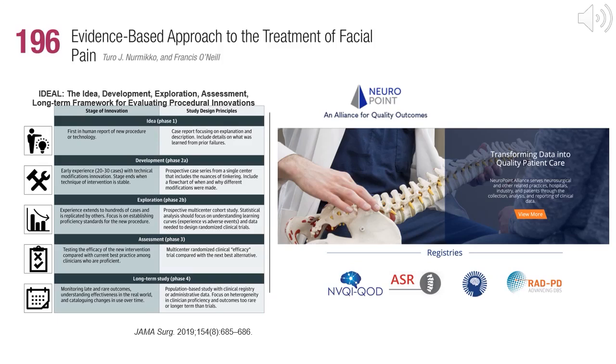Trials can be costly and time-consuming. They can require multi-center or international collaborations to be adequately powered. In an effort to encourage greater engagement, groups such as the NeuroPoint Alliance have been developed by the American Association of Neurological Surgeons to collect, analyze, and report nationwide clinical data. This alliance also provides clinical trial management, study design, and survey facilitation.